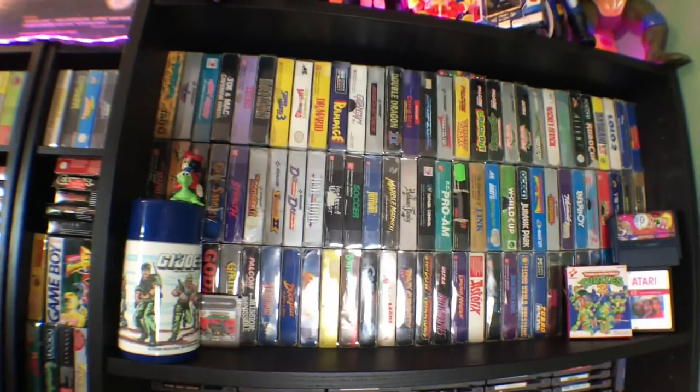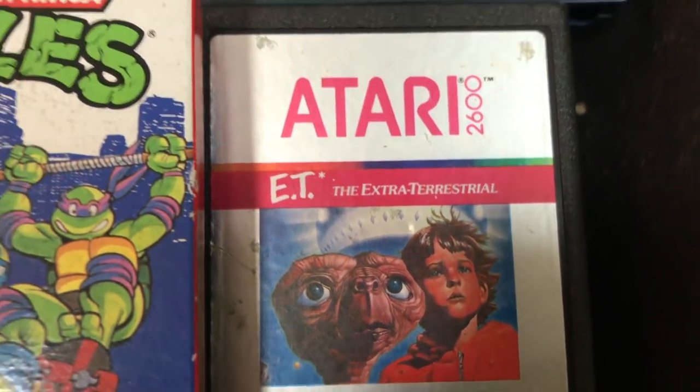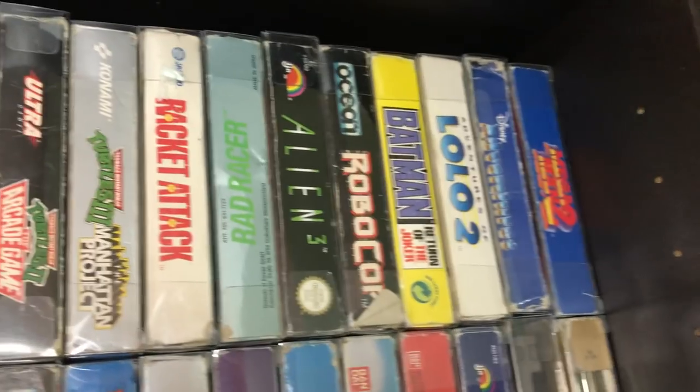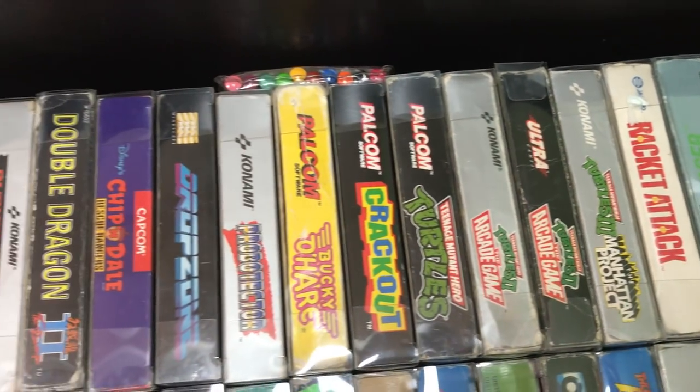Then we move back on top with some of my NES boxed games I have over here. I grew up playing the NES 2. We had a hand-me-down system with a lot of games, so that was definitely fun to add. Now, I am definitely influenced by the Game Chasers.